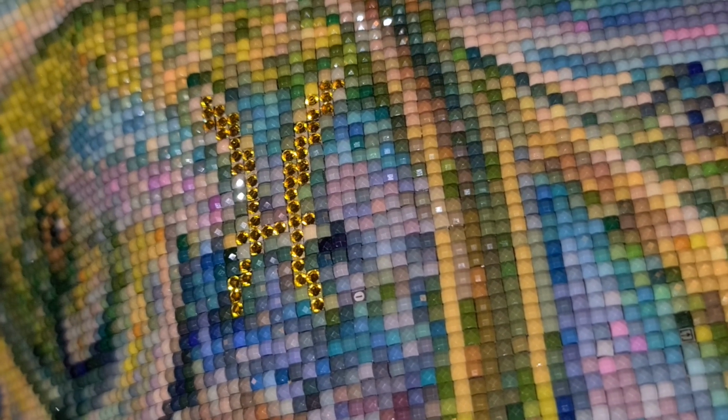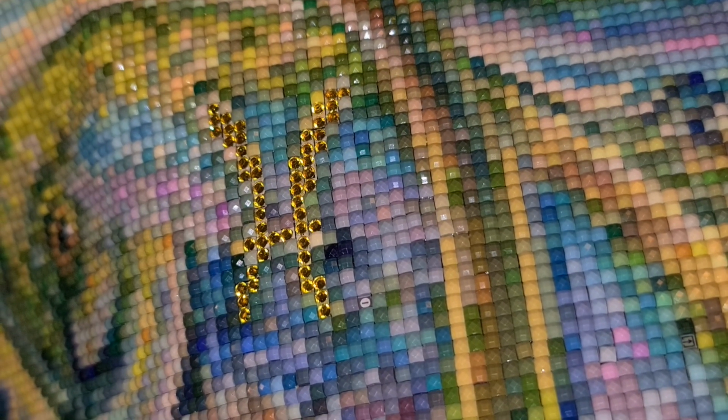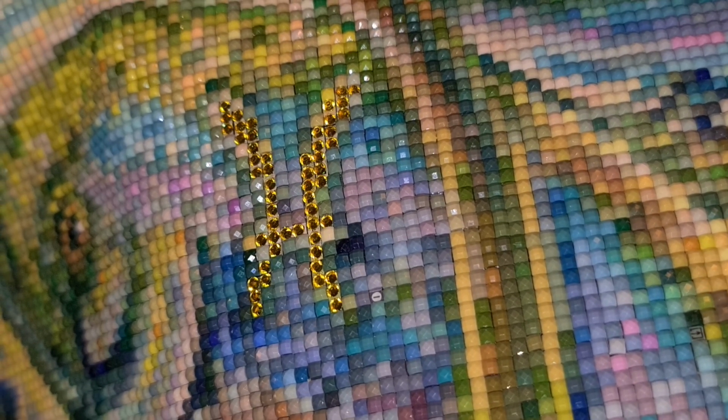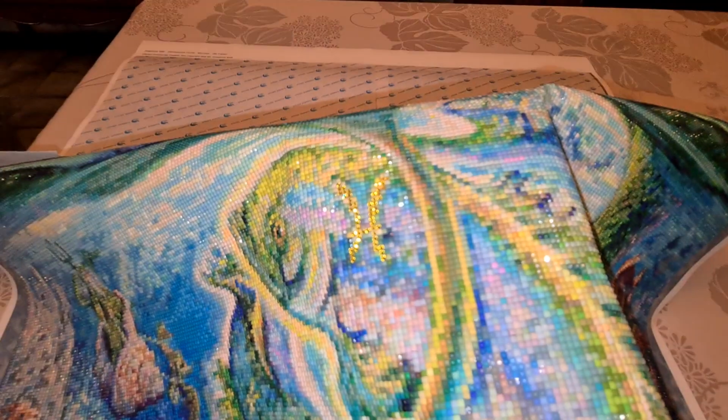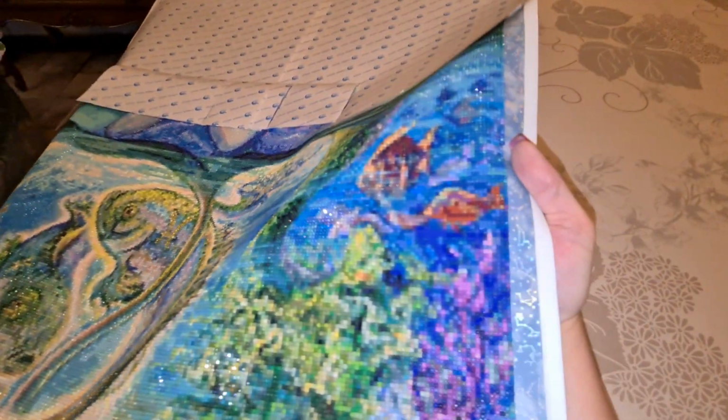Oop. You're saying it's a square kit and you got rounds on it. Yes, it's square. It's rounds made for squares. Sparklers made for squares. From diamond painting with sparklers. And then we have two fishies over here.